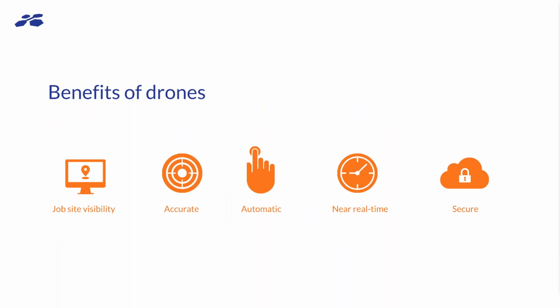So why drones? How do they help? They give you that job site visibility. You're finally able to capture accurate data in minutes instead of months. The data is accurate. The data is captured automatically at the push of a button. It's near real time, and it's completely secure.